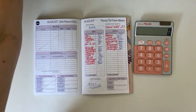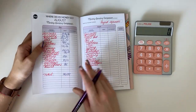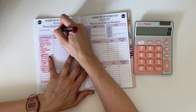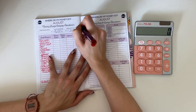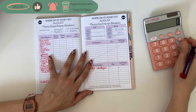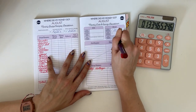That's great. Let's quickly go through the expenses and where our money went for this month. So our actual income was 2,525 euros for the month of August. We saved 337 euros in our savings challenges. So that was how many percent? That was 13% of our income.